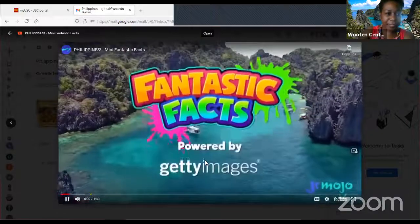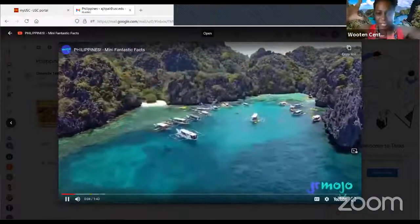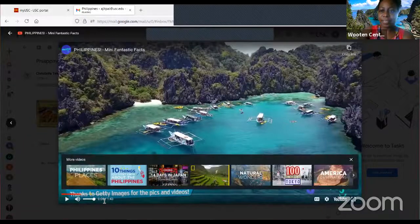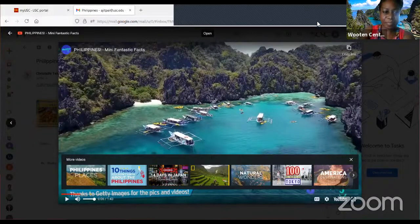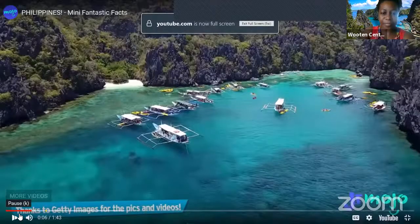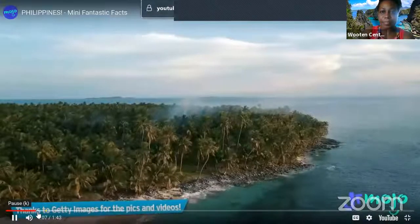If you're looking to escape to a tropical island, this archipelagic country has plenty of options. Your bottom right corner down. There you go. Welcome to this mini edition.